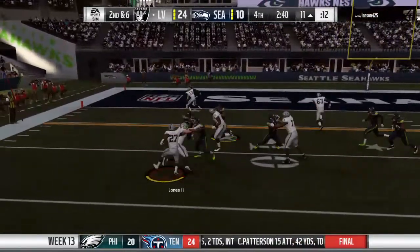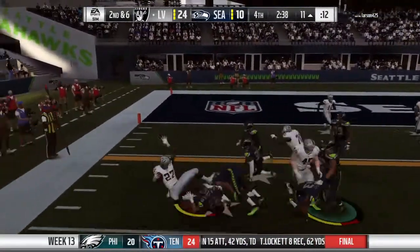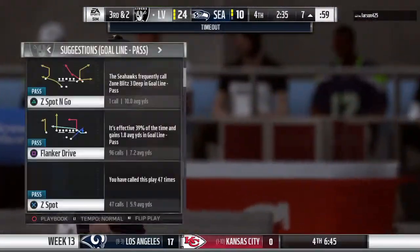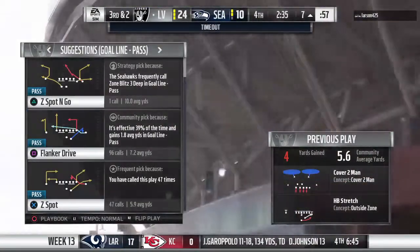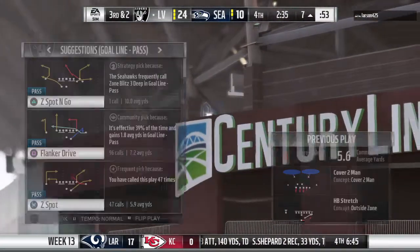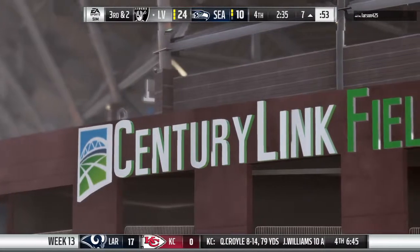On second down, it's Jones. And able to push his way forward here for a good little gain. And now the Seahawks are going to take a timeout here on defense. It's just their first. They'll be down to 2 remaining as we step aside here in the fourth quarter.